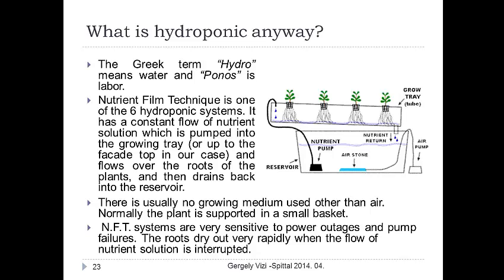There is usually no growing medium used other than air. Normally the plants are supported in small baskets. The disadvantage of this system is that it is very sensitive to power outages and pump failures. The roots dry out very rapidly when the flow of nutrient solution is interrupted. The idea of the system is great, but is there a better solution?